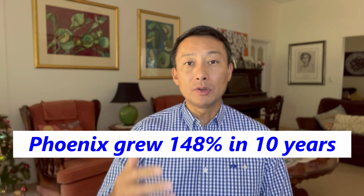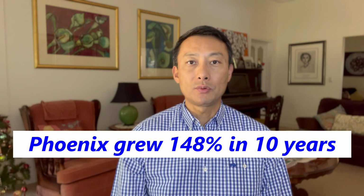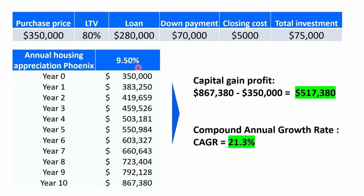However, real estate is highly localized, and individual markets can outperform the national average. For instance, the Greater Phoenix area experienced a total appreciation of 148% since 2014, almost doubling the national average growth rate. Applying this rate to our example, the property's value after 10 years would increase significantly, resulting in a CAGR of 21.3%. While such rapid growth, partly driven by unique factors like the pandemic, is unlikely to persist in the future, the key is to identify areas undergoing strong development and growth to outperform the national averages.